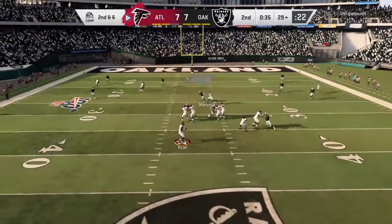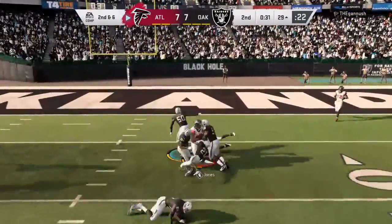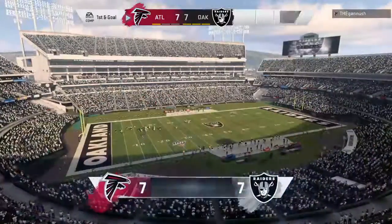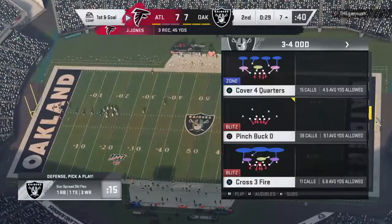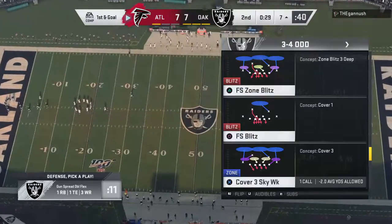To throw again on second down. Ryan. And Jones has it over the middle. And finally, down he goes as they work it inside the 10 to the 7. The Falcons going to use the second of their timeouts as the clock will stop with just under 30 seconds to go in the first half.